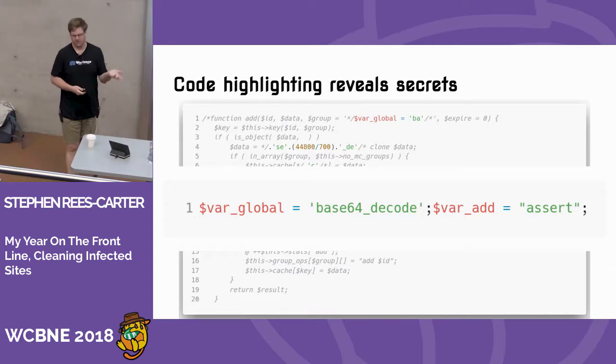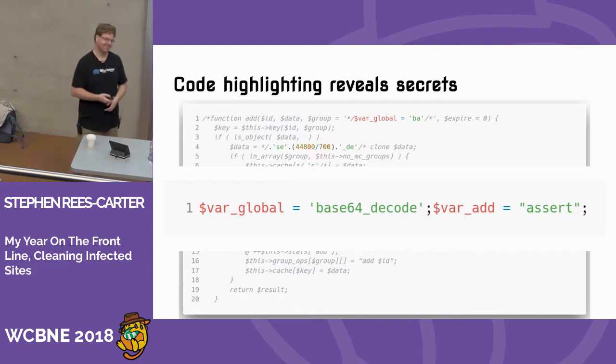So why use assert when eval works? Was that, sorry? Yeah, so that's kind of funny.